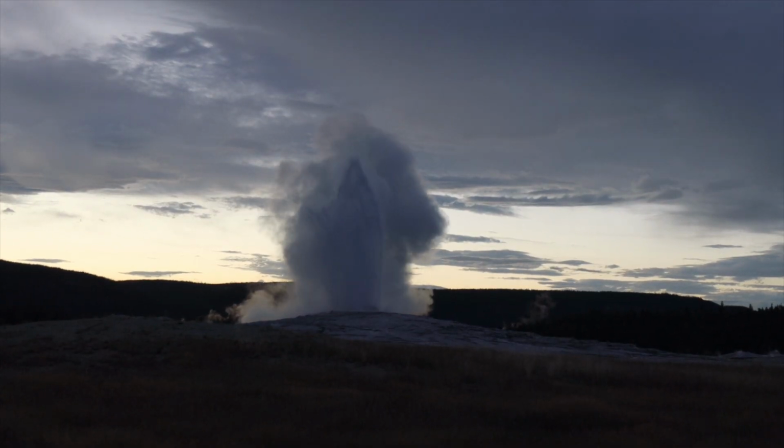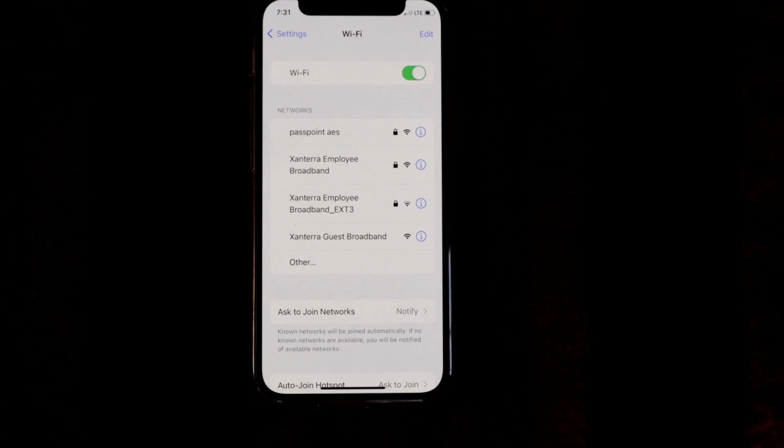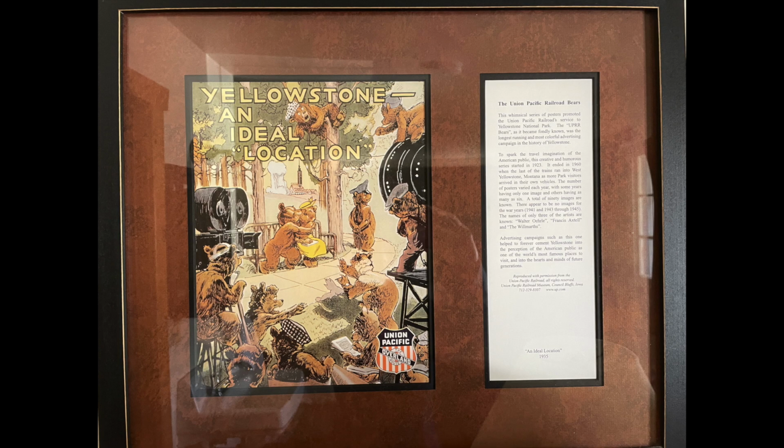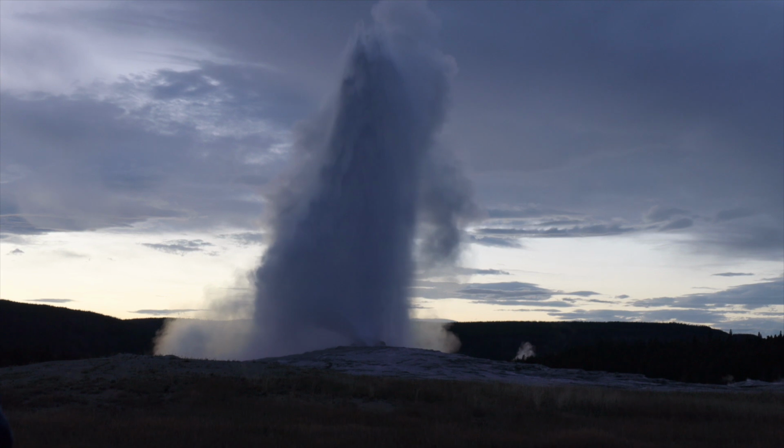The shower works fine. Sometimes you'll wait for hot water. Cell service is okay. You can make calls without a problem and text. Sometimes you'll be able to watch YouTube. Otherwise, you can read about the Union Pacific Railroad bears or bring a book, a laptop, Kindle, whatever, with everything you need already on there.